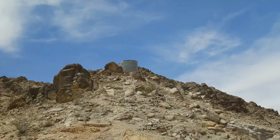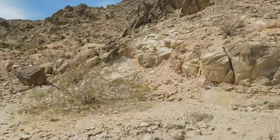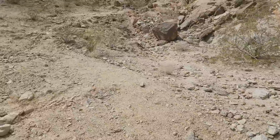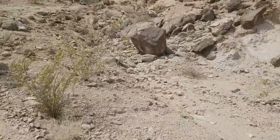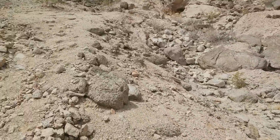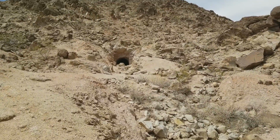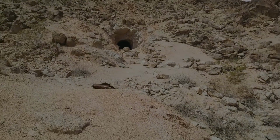I kind of want to go up to that water tower. But even before that, I think I want to go into this adit. A little steep, a little slippery. Whoa, guys. Just found an adit. You know what that means. Let's go check it out.